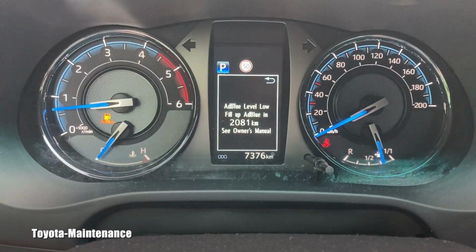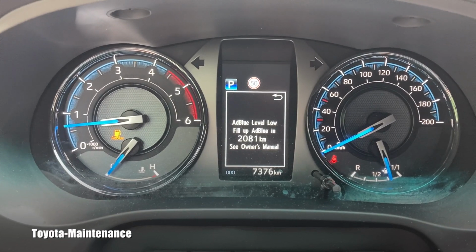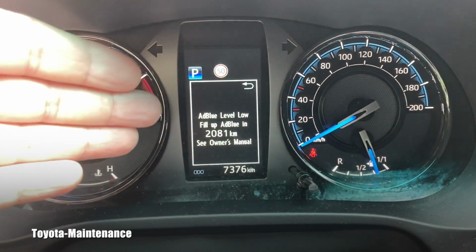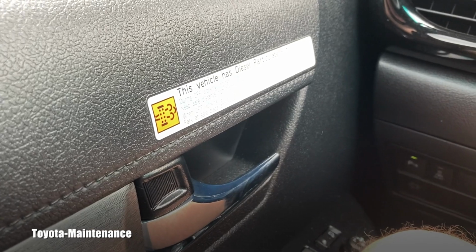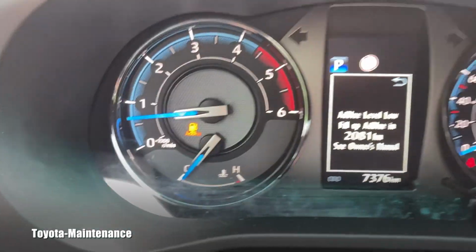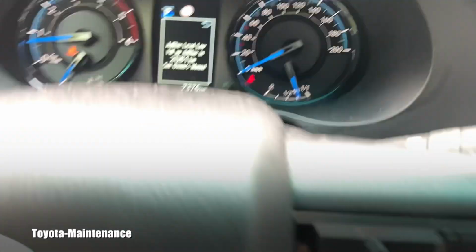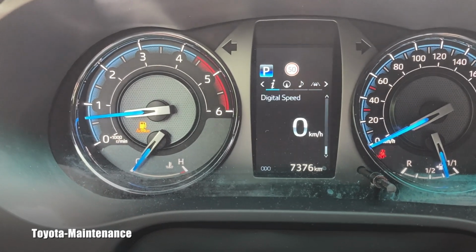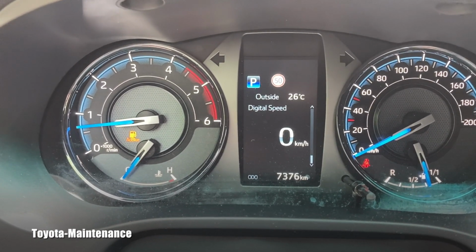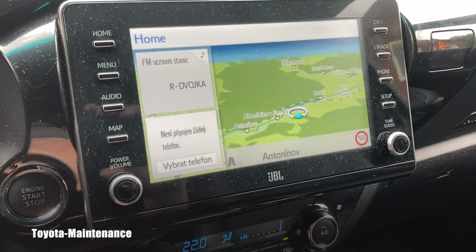So if you look at it, it has only 7,376 kilometers, which you divide by 1.6 and you will have it in miles. And interestingly, the problem with the diesel technology, you have to keep adding that fluid, right? So it's telling him to add the exhaust fluid and in how many miles it will expire. If I push that back, here is the speed, and this is very similar to Tacoma in USA. Here I said there will be the map. It's pretty decent. This is not the biggest.